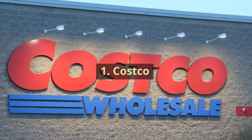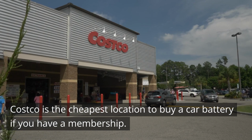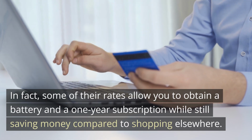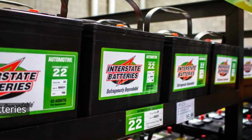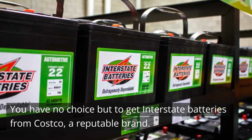1. Costco. Costco is the cheapest location to buy a car battery if you have a membership. In fact, some of their rates allow you to obtain a battery and a 1-year subscription while still saving money compared to shopping elsewhere. You have no choice but to get Interstate batteries from Costco, a reputable brand.